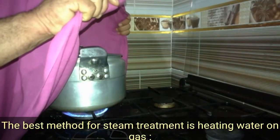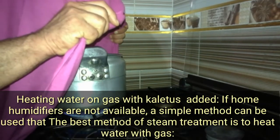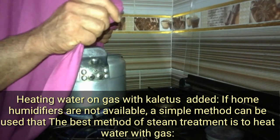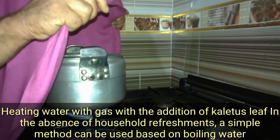The best method for steam treatment is heating water on gas. Heating water on gas with Eucalyptus added. If home humidifiers are not available, a simple method can be used.